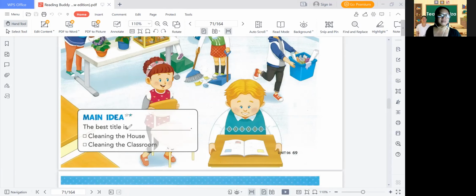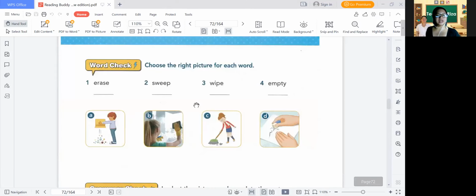How about this? The main idea or the best title, what do you think? Is it cleaning the house or cleaning the classroom? Cleaning the classroom. Okay, correct. Very good. That's correct. Next, we have word check and then choose the right picture for each word.